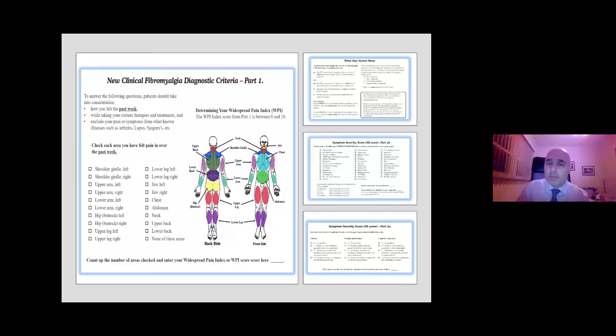The men with fibromyalgia, a lot more men are now being classified with fibromyalgia, and the reason is because men don't tend to have a lot of these tender points compared to women. So these newer criteria, you don't have to try to read any of these slides. I'll just briefly mention what we look at.